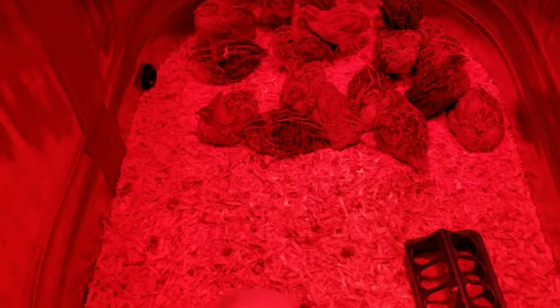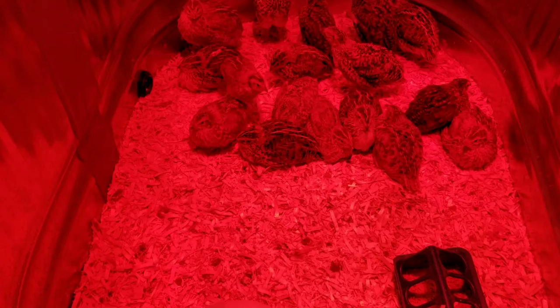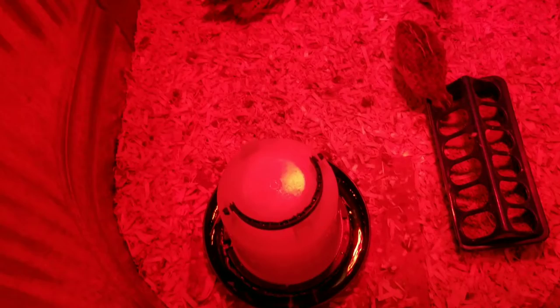Okay, I got you now. All right, they go through maybe 3 of these full per day, and then their feed is down there. They're very messy birds. Just letting you guys know that they're very messy birds. So I put a plywood in the bottom of the water because the shavings were getting in there. That was really irritating every time I had to change it because they put shavings in there. So we have 17 quails here.